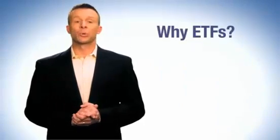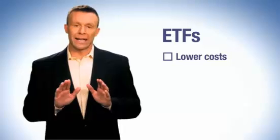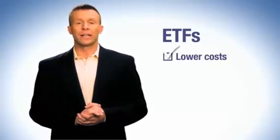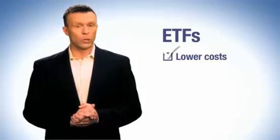So why not just buy mutual funds if they're so similar to ETFs? Well, let's look at some reasons why ETFs may make sense for investors and traders. First, ETFs generally have lower operating costs than most mutual funds, as they're designed to track a major index or industry where there are few changes. This is not always the case, however, so you should always carefully check the fees before you buy.